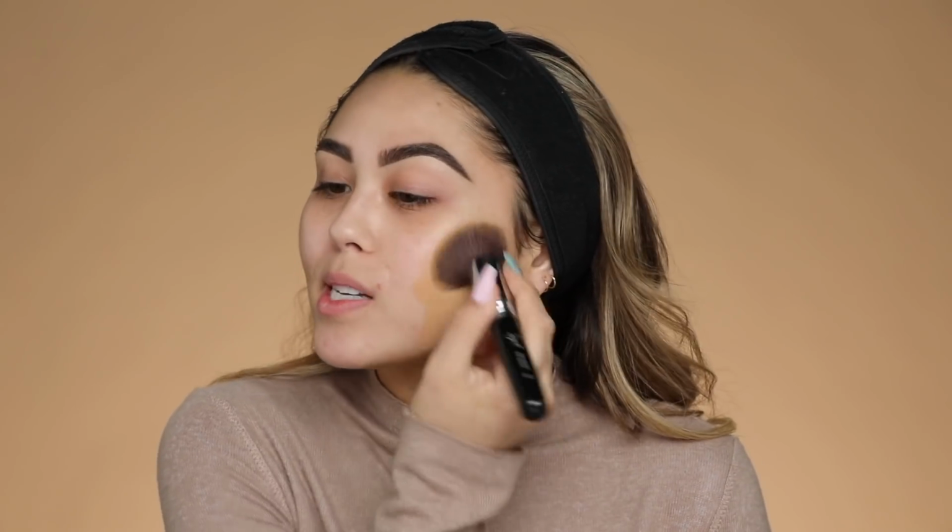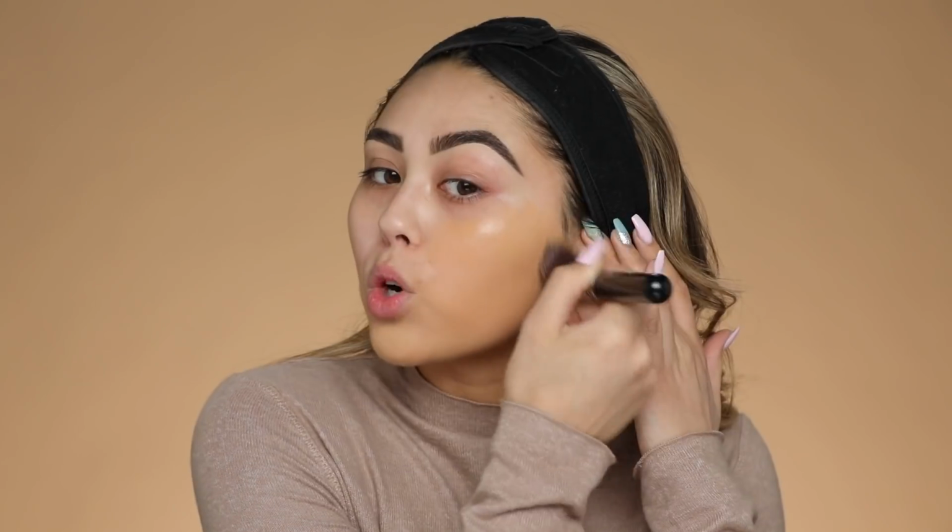And then for my foundation, I'm gonna be using two of my OG products. So NARS Natural Radiant Longwear. You already know I love it. And then also my Sigma Beauty F80. I don't know why I said A. F80 flat kabuki. This was legit the OG makeup brush.